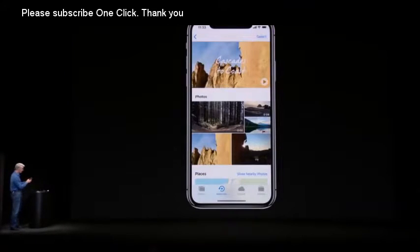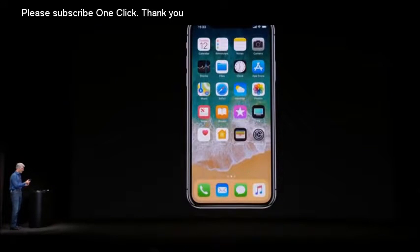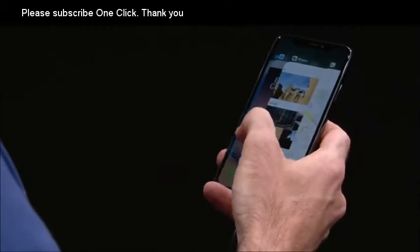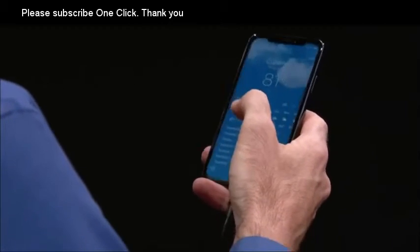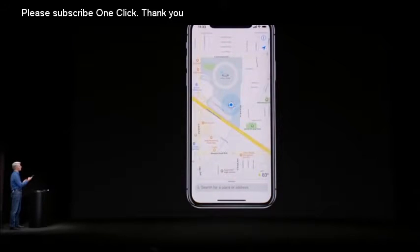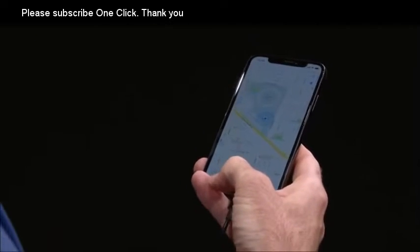Now, Phil told you a little bit about multitasking on the device. Let me show you. I'm just going to jump into Maps. And if I want to move between my applications, I can just swipe up and stop, and my other apps all come in. I can get at them with a tap. Just lift. It's just that easy. And we have a great shortcut as well. You can actually move back between apps just by swiping along the bottom like this.